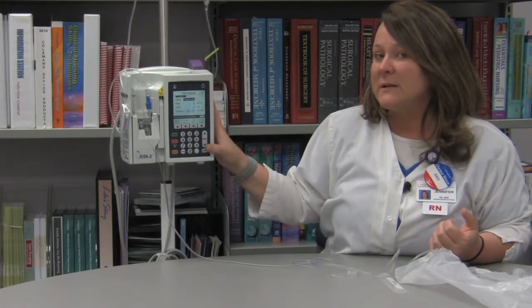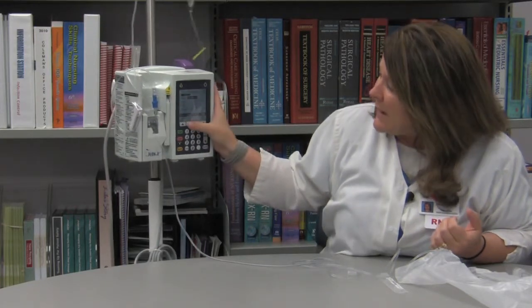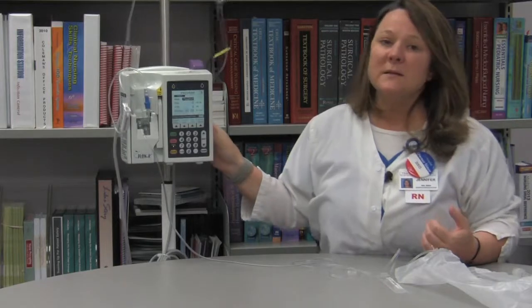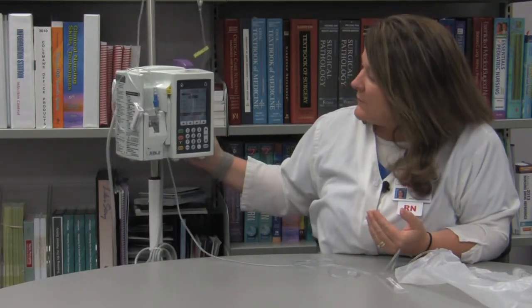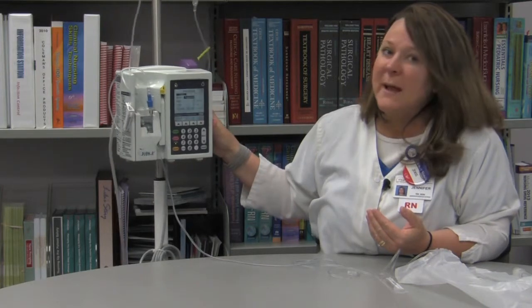Now, most every time you will just use the piggyback mode, but if for some reason you needed to do that, I wanted to be sure you were aware of that feature. Okay, so we've got piggyback mode.